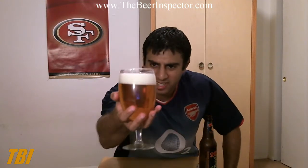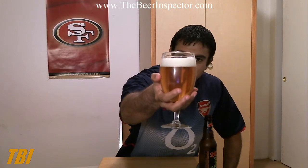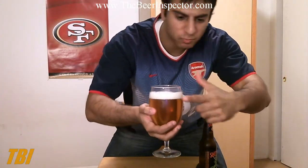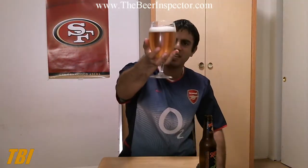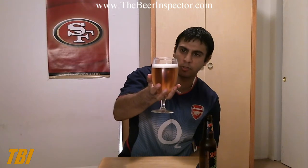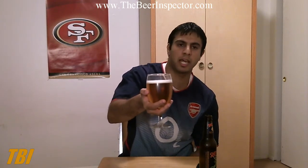Alright, so it leaves a very clear golden body, some carbonation, small tiny bubbles, off-white, one finger head, very creamy. I'm surprised that it's very, very golden and clear. It lacks a little color. Expecting a little more. I'm going to give this a 2.5 out of 5. And as you can see, the head's slowly dissipating away. So 2.5 out of 5.